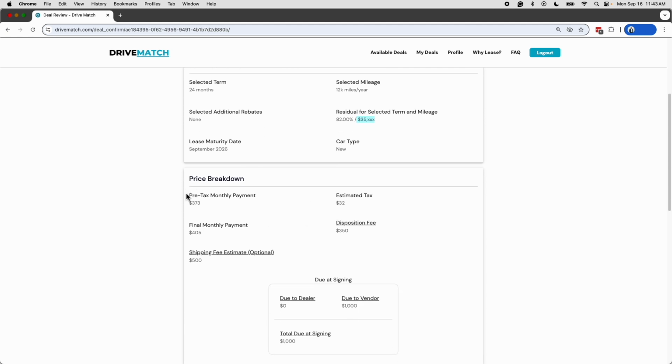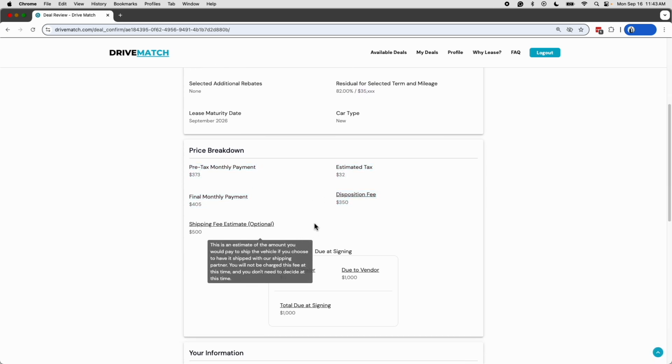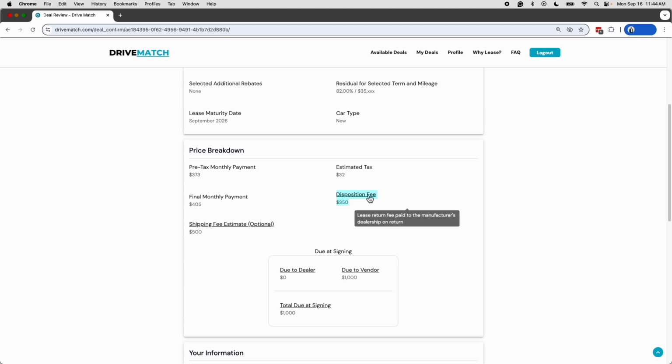Now you'll see that the full price breakdown is here as well. And another thing that you'll see here is we have a disposition fee. So this is the fee that Toyota would charge you if you turned your lease in. And this is standard for all vehicle leases. Every manufacturer has a disposition fee. It can range from $300 or $350 to like $1,000 depending on the make. But for this particular car, it's $350. And you wouldn't have to pay this if you bought the car before the lease ended, or if you sold it before your lease ended.